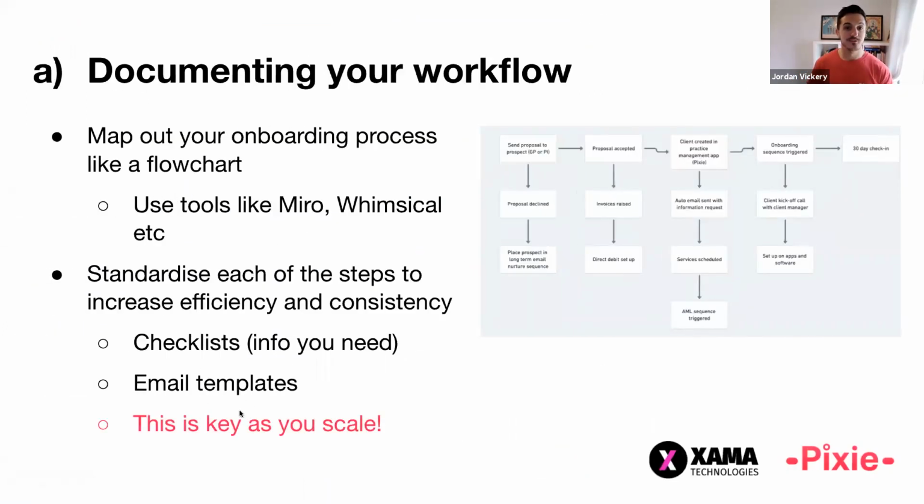Cool. And the point there is that this is really key as you scale. Depending on the size of your firm, as you start to grow and bring on more team members and more clients, you really need these workflows documented in a place that everybody can work from them, because otherwise it's going to make delegating really difficult.